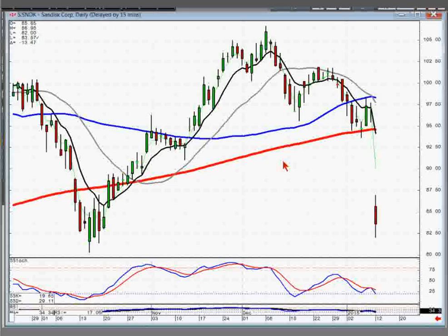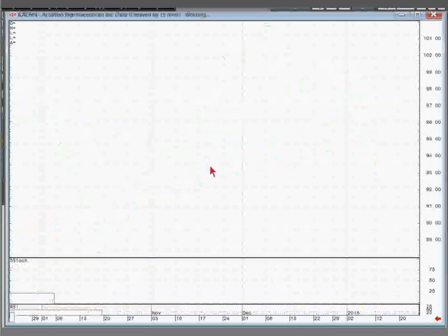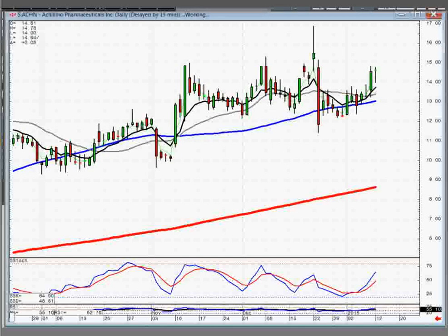SanDisk, stay short on this one if you're short. You did Apple. ACHN, another one that I wouldn't be long or short until it did break out through this level. Now, you do have a doji sandwich potential, so if it does close or trade open higher tomorrow, you can be buying based upon the move being this magnitude, which means you would be up above this level.